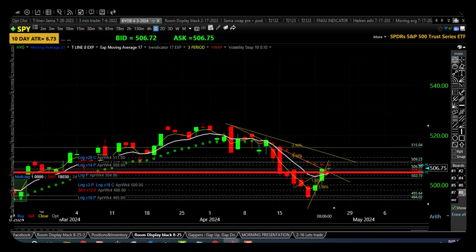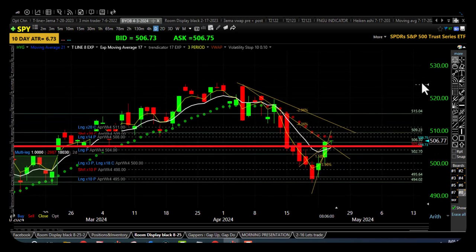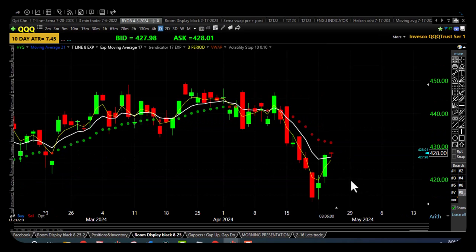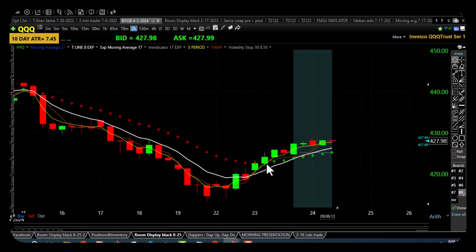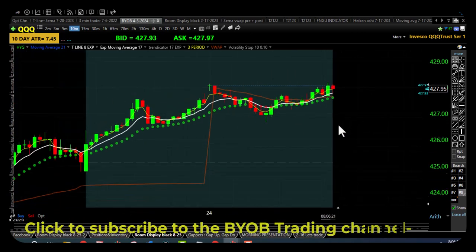So there's SPY. Let's go look at QQQ. Here's QQQ, same thing. Higher low, higher high, closing over a bearish trap, but underneath the falling 17 EMA. So QQQ also, if you guys like playing QQQ, is in a 2-hour uptrend, and on the 10-minute chart, we are in the pre-market, a 10-minute uptrend in the 2-hour uptrend.